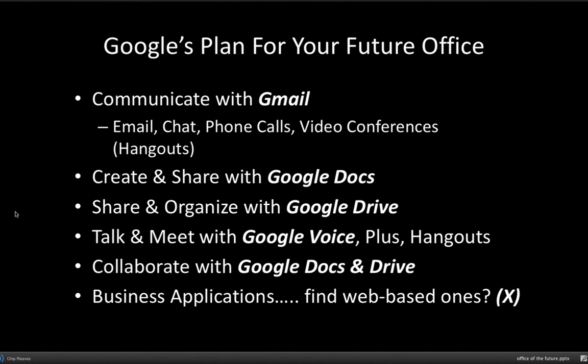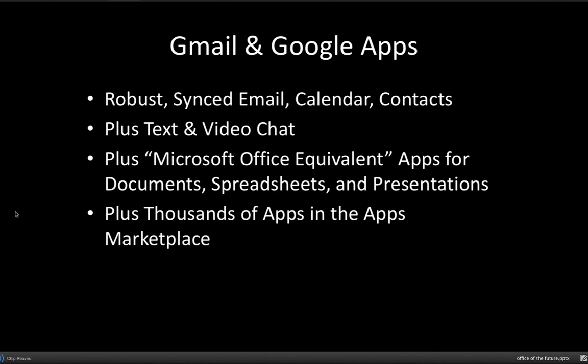Now, the big weakness with Google Apps is business applications. If you've got programs that your business needs to run, maybe it's CAD applications, maybe it's dental applications, maybe certain marketing applications, maybe HR applications, chances are those are designed for Microsoft Windows, and that means you have to have a Windows PC to run those. So those business applications are really separate from Google Apps and Google's version of the future. But apart from that, it's not a bad little system. Now, there are some pros and cons. We'll talk about that in just a minute.